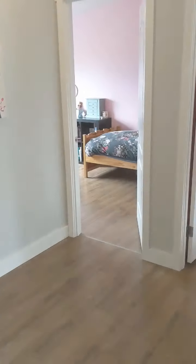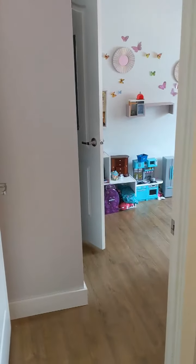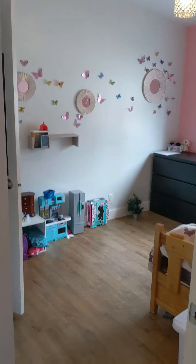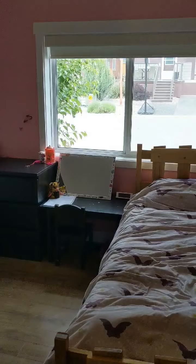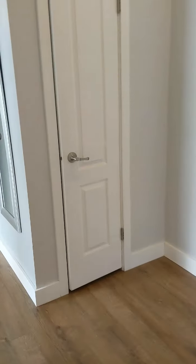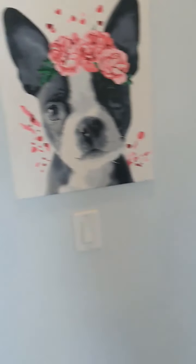Alrighty, so I apologize if this is shaky, but we are at the other side of the home now. So there's 2 bedrooms side by side, as well as a full bathroom here. So if you have kids, you know, they could be on this side of the house, and you can have your master bedroom on the other side. So this looks out to the front. Again, a very nice size room with a very nice size closet. There's another small closet here. Games and towels, whatever you'd like to throw in there.